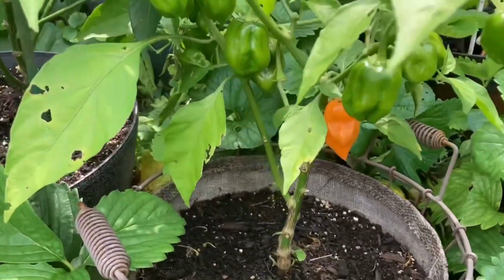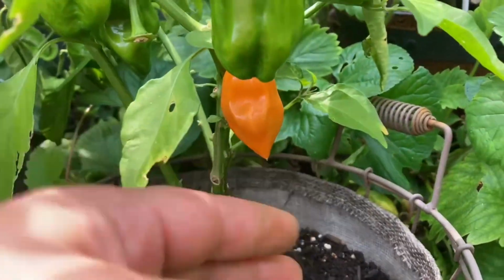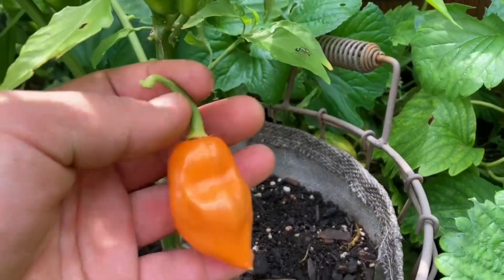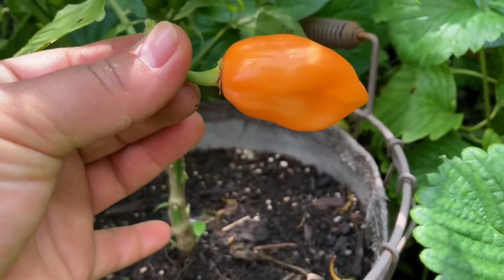Another one of my favorites is a ghost pepper. I am growing this for the first time this year, and I love it, even though it's spicy like hell.